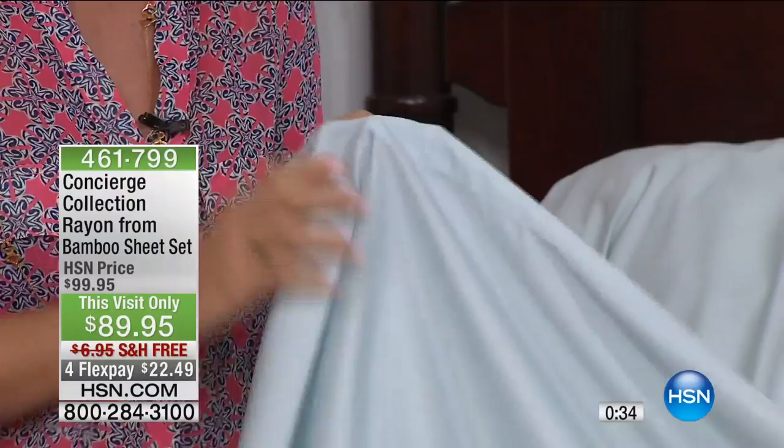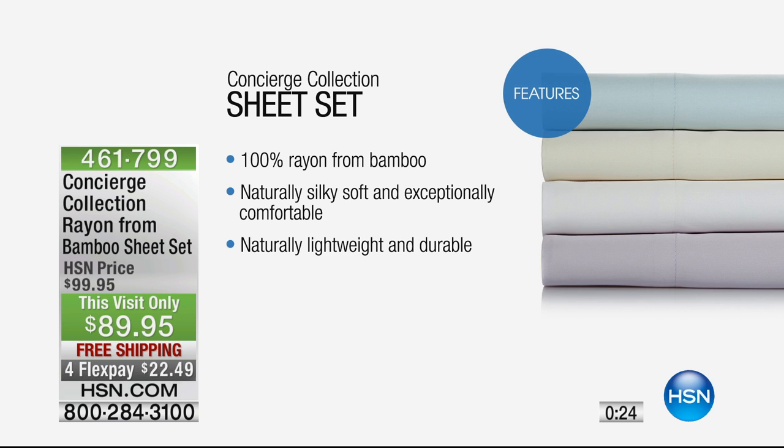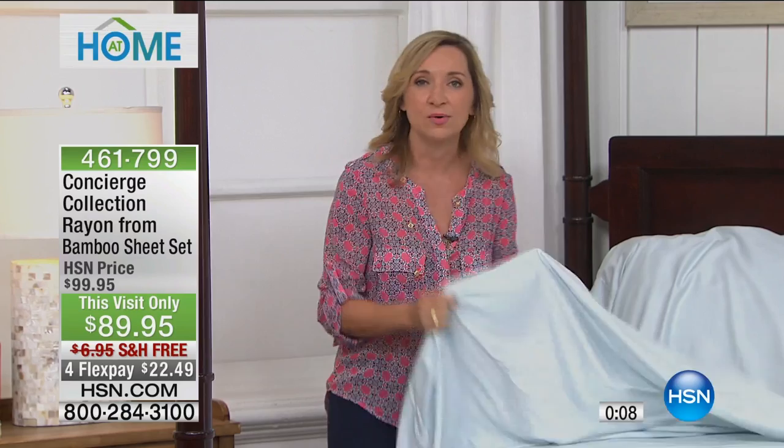The other thing to look at with bamboo is that we see a lot of synthetics out there now in the marketplace. This is made from, and we can show you right here, 100% rayon made from bamboo. We love it for the renewable resource that bamboo is, and it's naturally silky and soft. The comfort of this, the coolness, the weight of it, you will love. It's very rare that I'm able to offer it. I was really excited to be on the show today so that I could bring you these fabulous sheets that we only get a few times every few years.